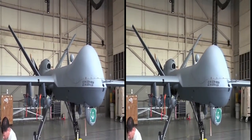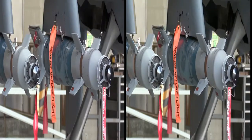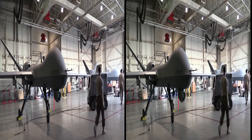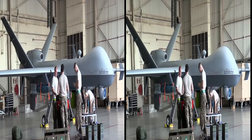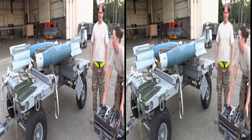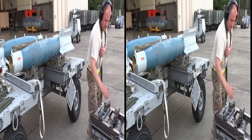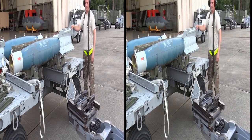In an operational first, the Air Force has armed the MQ-9 Reaper with the GPS-guided GBU-38 Joint Direct Attack Munition, or JDAM, bomb. Airmen from the 432nd Air Expeditionary Wing at Creech Air Force Base and the 26th Weapons Squadron at Nellis Air Force Base, both in Nevada, worked together to outfit the medium altitude drone with the GBU-38, according to a release.